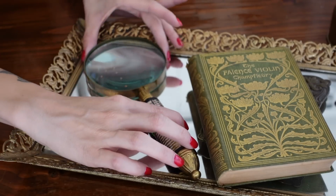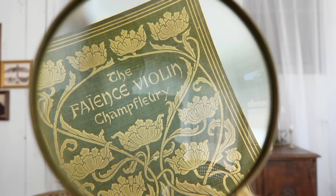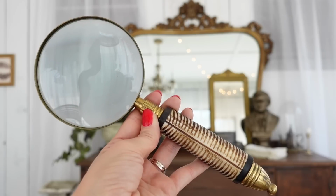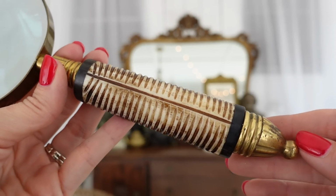And then at a garage sale that same day, I found this gorgeous magnifying glass. Really nice quality magnifying glass. Definitely just gonna be using this again as decor, but how beautiful is that? We should look this one up too and see. I thought maybe this was ivory here on the front, but I'm wondering now.